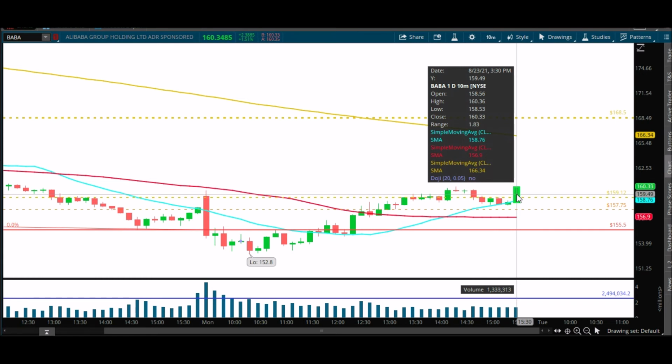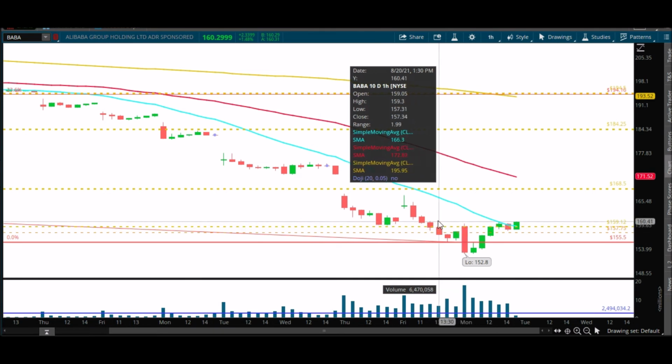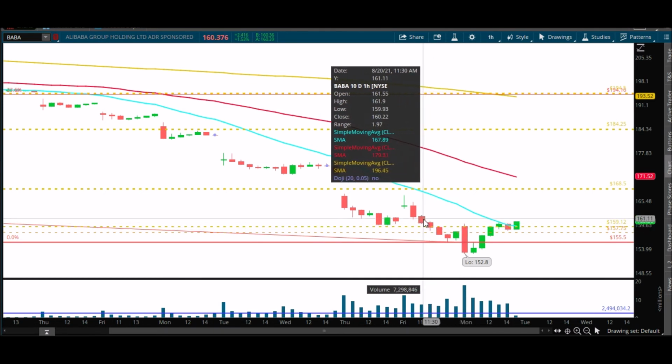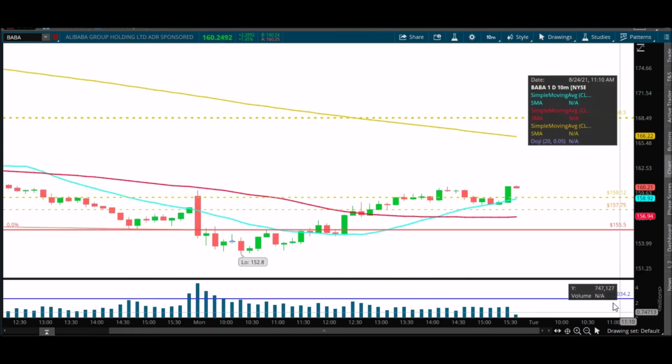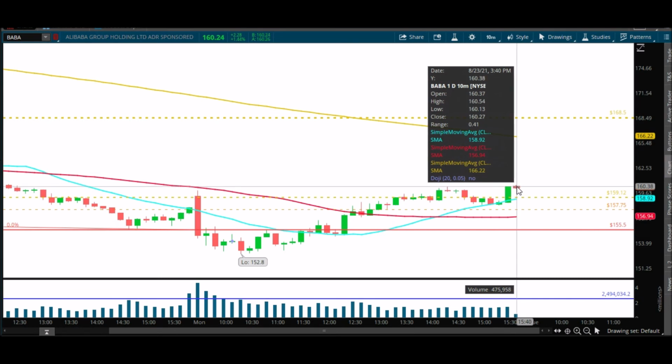Now, if we close above that on this 10-minute candle, we should see a really nice move to the end of the day. Look how nice this 1 hour chart looks too. 160.48 is going to be resistance here, but when you get to the end of the day like this, maybe you get some short covering. So now you can see on the 10-minute chart we closed above 160.37. That's pretty remarkable. And now it's kind of show time here with only 17 minutes to go.